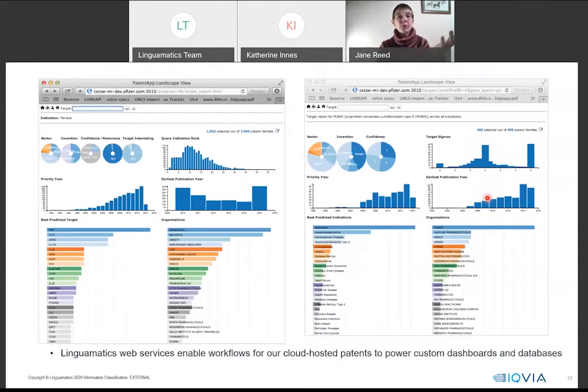And these are the sort of dashboards that they've been able to build on top. You can see on the top left, we've got the dashboard for a particular disease area, fibrosis, and on the top right for a particular protein. You can see it's very easy to consume, very easy to get that overview, that landscape of information around targets and diseases.